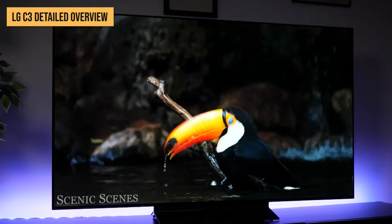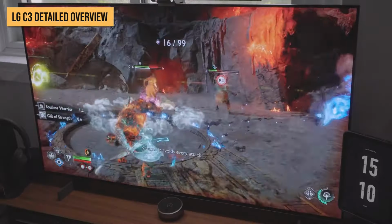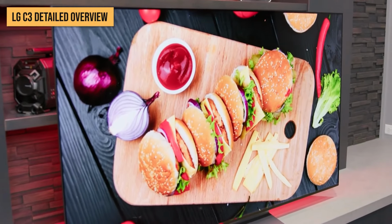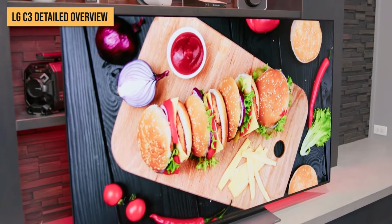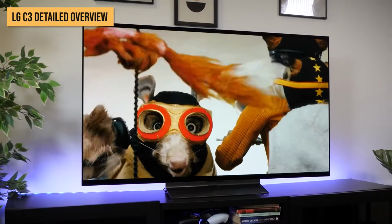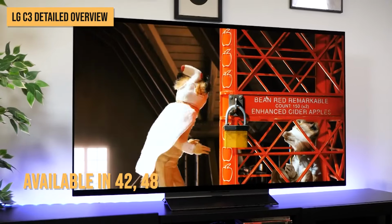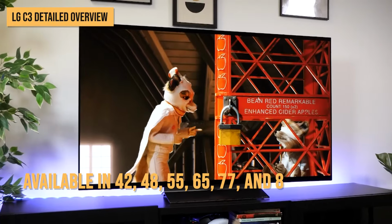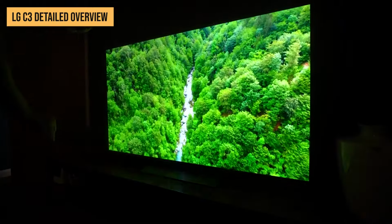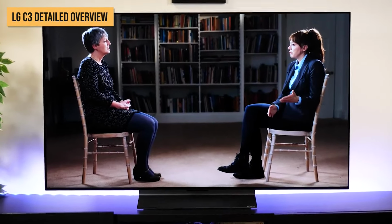Alright, let's start by taking a deeper look at one of LG's newest OLED offerings, the gorgeous LG C3. LG has taken their renowned C-Series OLED TV lineup to the next level with the C3, refining and evolving what was already one of the best 4K TVs out there. Available in 42, 48, 55, 65, 77, and 83-inch sizes, the C3 is poised to deliver an exceptional viewing experience whether you're looking at the smaller or extra-large models.